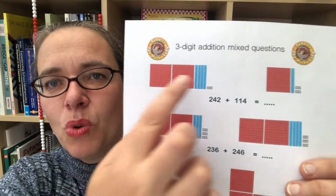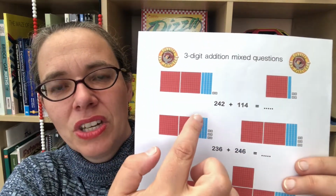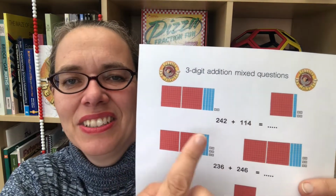So if a child's struggling with column addition, with this worksheet, it's got the pictures so they can deeply see what's going on. They need to set up their own column addition and puzzle it out, and they can check their answer by counting the total.